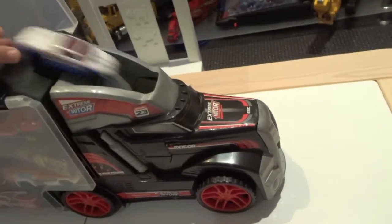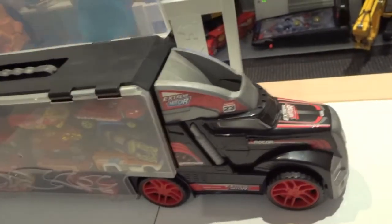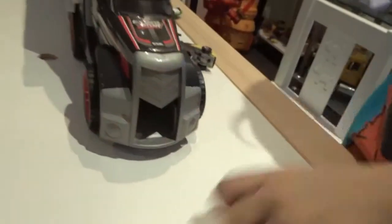It has a chute that goes down the front, and the car pops out the front. So I'll actually show you that. You can actually push it if you want to push it. And the car actually comes out that way through there. You can actually see it. It comes down, and there it is. The car comes out there.